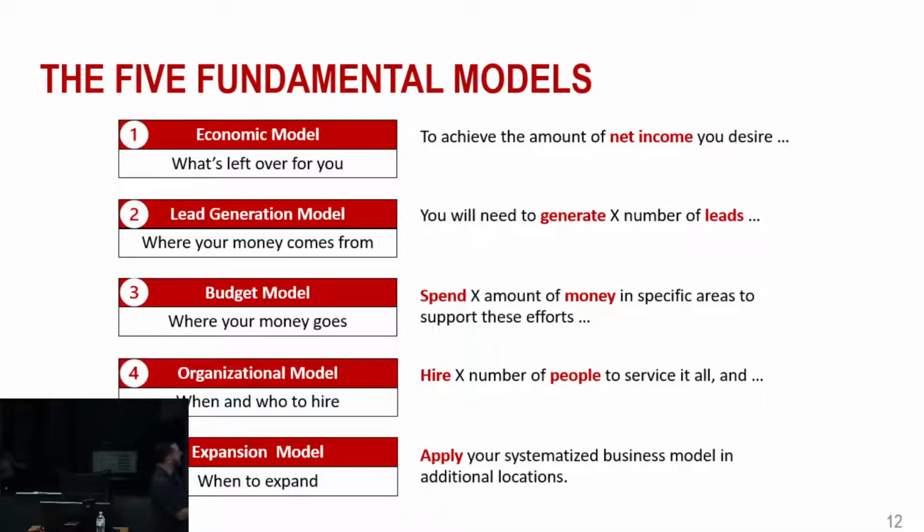So our economic model is to achieve the amount of net income you desire. We have to know what activities we need to do to achieve what we have to close, so we can achieve the money that we want to make. The lead generation model: you will need to generate X number of leads. The budget model: spend X amount of money in specific areas to those efforts, to hire the number of people to service it all, and to apply the systemized business model in additional locations. So your economic model is focusing on what you have to achieve to get the money you want to make.